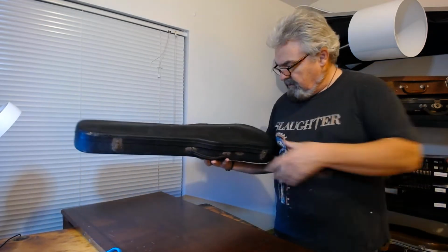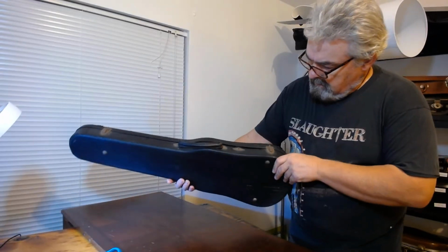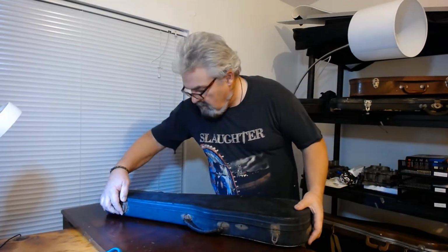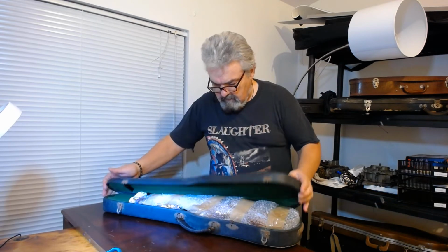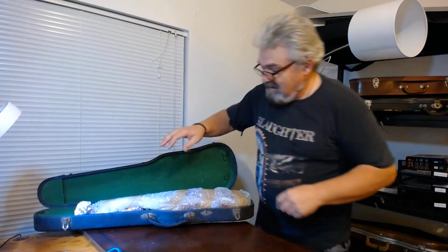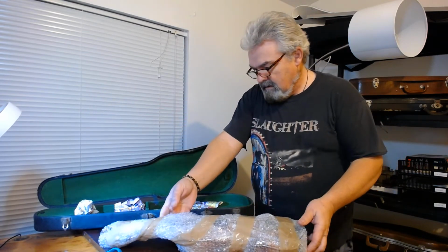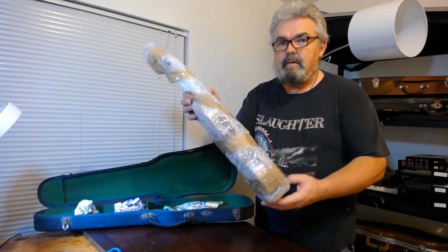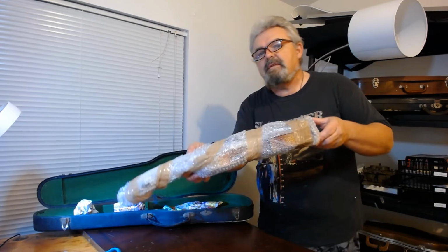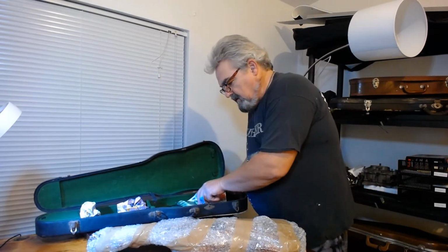Case seems to be in pretty good shape. Normal wear and tear. And what we have inside is, thank goodness, well wrapped. And that right there is the sound of a loose sound post, so there is some work that will need to be done.